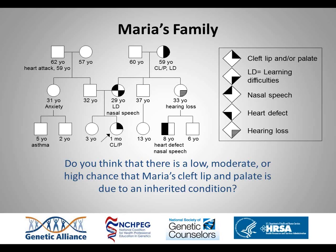22q deletion syndrome is an autosomal dominant condition, and it's due to a microscopic deletion of a region of DNA on chromosome 22. The main features of this condition include congenital heart defects, cleft lip and palate, learning difficulties, immune deficiency, hypocalcemia, characteristic facial features, and a few other features. It also provides important information for recurrence risk. Because it's autosomal dominant, as I said, there's a 50% chance that Maria's next sibling will have the condition. Because if we're suspicious that Maria's mother has 22q deletion syndrome, then there's a 50% chance with the next pregnancy that the child would also have the same condition, and a 50% chance that the child would not inherit the condition.